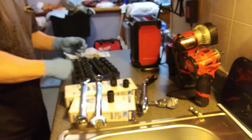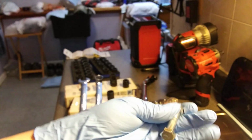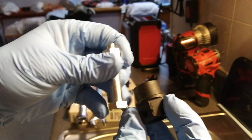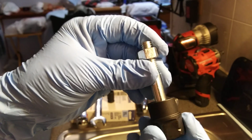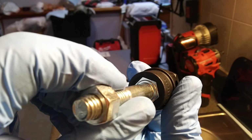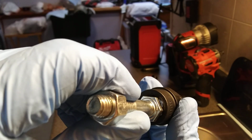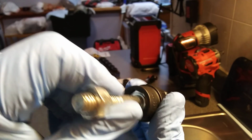So let's see here. Here's a 14 millimeter. Here's a 14 millimeter bolt right here. Let's see how well it fits it. There's the 14. It's like a hand in a glove. And you see how tight that is? You don't see much slop there, do you? That is right on the money. That is right there. Perfect. It's almost a perfect fit.